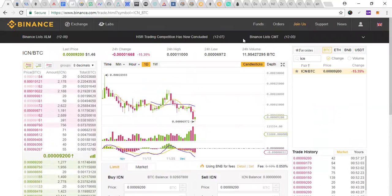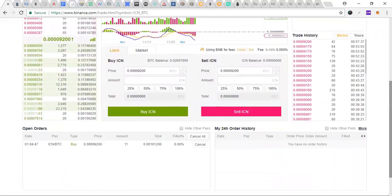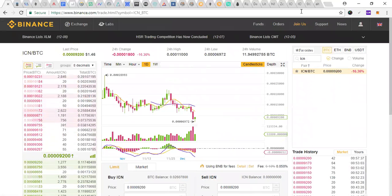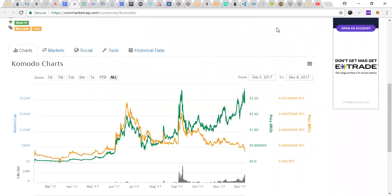And now we're just waiting for it to be filled. And as you can see down here, that buy order is in for the 11. And we'll just continue to keep packing away, seeing what other tokens we can possibly buy. So ICN, that was our first purchase. So we'll go ahead and close that.